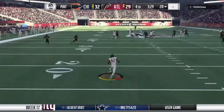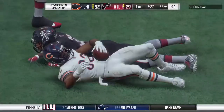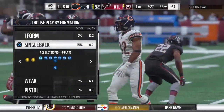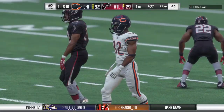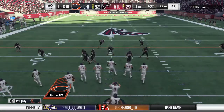He'll return it from the 6. And an alley to run. Onto the field now come the Bears. Some good games going on in the early window. This might be the best of the bunch.